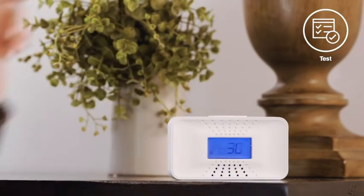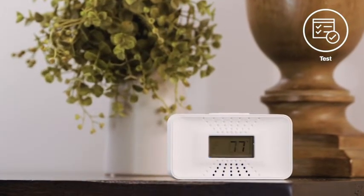It is key that you test your carbon monoxide alarms regularly. If you have battery-operated alarms, replace batteries every 6 months. Alarms don't last forever, so be safe and replace your alarm every 5 to 10 years, depending on the manufacturer's instructions.